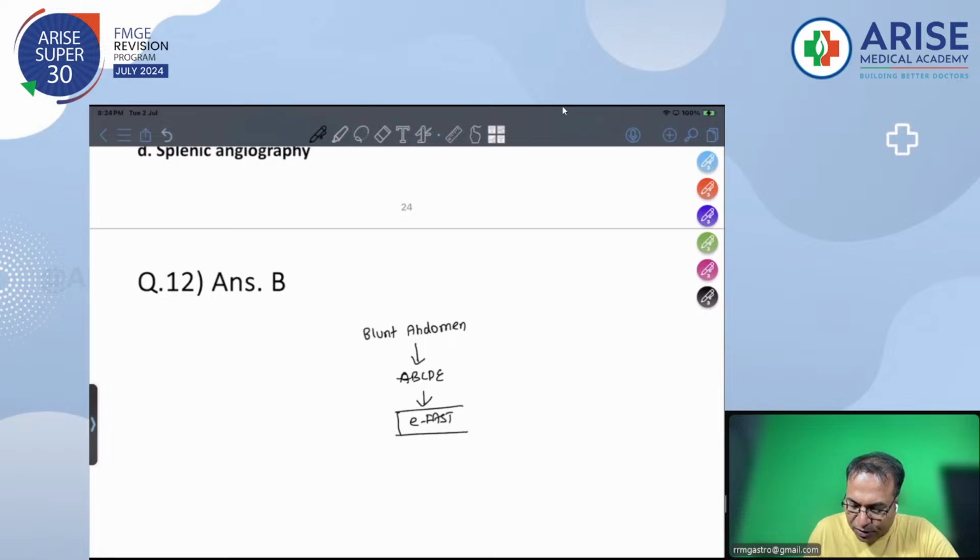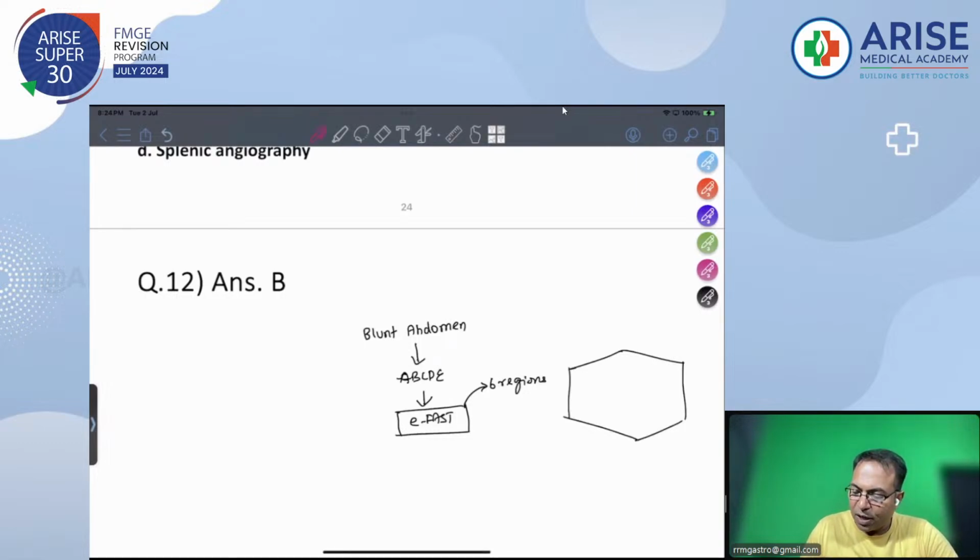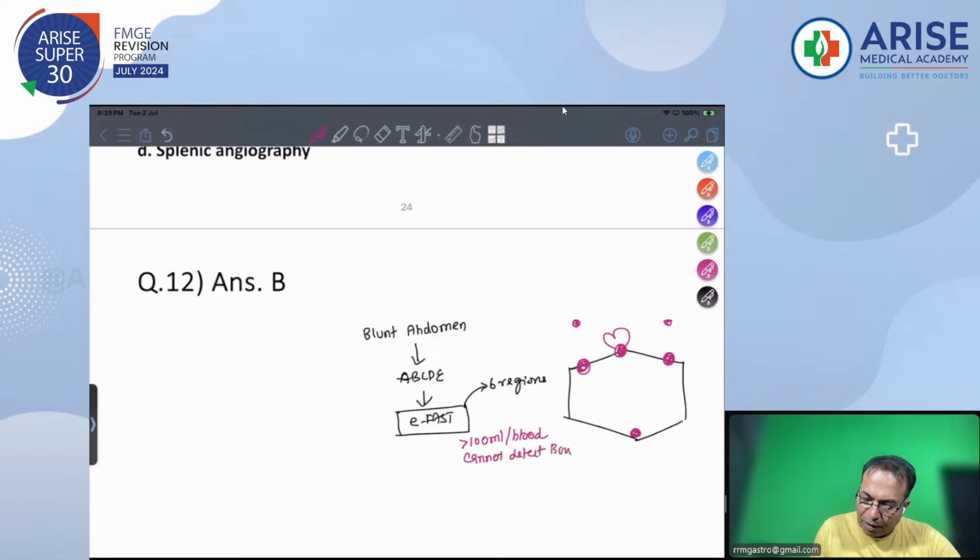E-FAST focuses on 6 regions. Don't forget it. We have to do ultrasound in 6 regions. One is right hypochondrium for liver, left side for spleen, epigastric region for heart, and pelvis for any collection. So 4 regions plus right and left chest. So 6 regions are ultrasounded. But E-FAST can detect more than 100 ml of blood only. E-FAST cannot detect bowel perforation. Don't forget, these are all basic points.